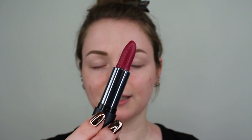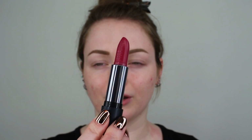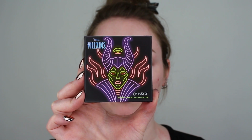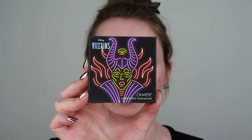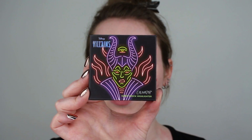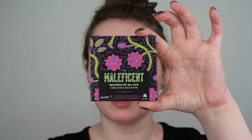And then it says Villains on the side. But this is kind of like a really beautiful raspberry shade. As for the Super Shock highlighter, this one is in Mistress of All Evil, and as you can see, it does really mimic the collection box that it was in. And it has that Maleficent on the front, and then on the back it also says Maleficent with the rose kind of detail to it.